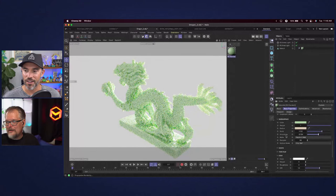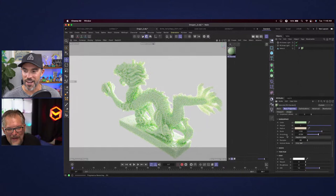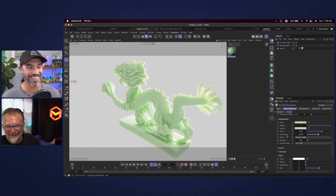Anisotropy. Everyone's trying their best to pronounce it in the chat as well. Tomato, tomato. Am I right?